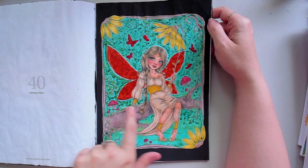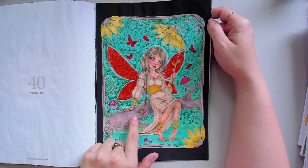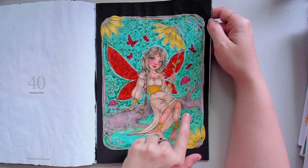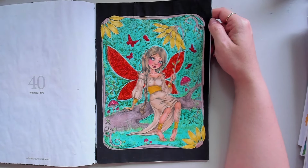So on her leg here and on her hand here, because this is again the cheap glitter paint that I no longer use. And so I used a Polychromos pencil to go over where that pattern had occurred and make it like leaf tattoos to sort of fix it up.